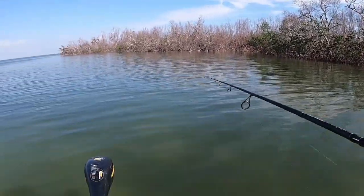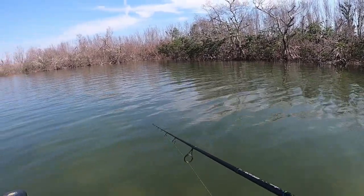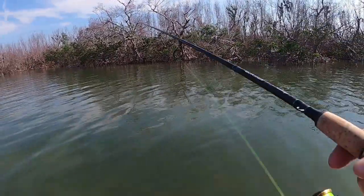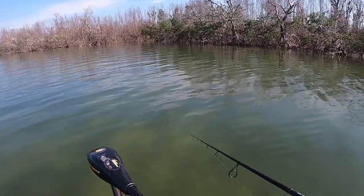There's a bunch of mullet going the other way. Been seeing a few tarpon roll, so oh wow, there's a bunch of mullet here kind of getting chased around, I think.